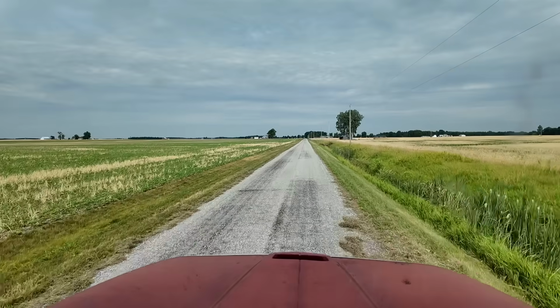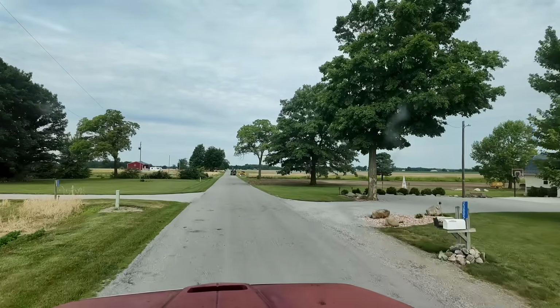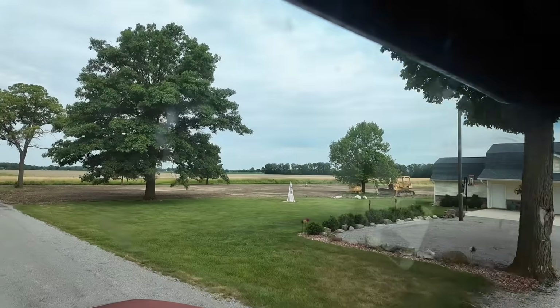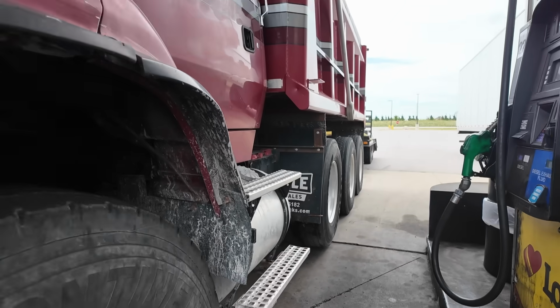Dig, drive, DIY. Well, our first stop is going to be at the fuel station. I need to fill up Louie before we can even make it down there probably, and then we'll see what the rest of the day brings us. This is that pond we filled in with the dirt from our pond. They about got her topped off. Welcome to Love's. Time to pay the piper.